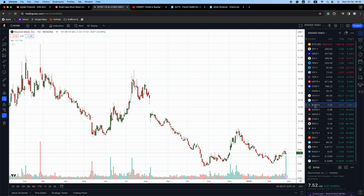Yada, yada, yada. Bottom line is, why is the stock up? Why is it running in after hours? It's just a simple short squeeze. The short interest stands at more than 38% of the float, which is contributing to the big squeeze. So again, congrats to all finally getting a bounce in BYND.